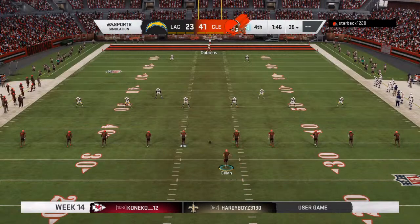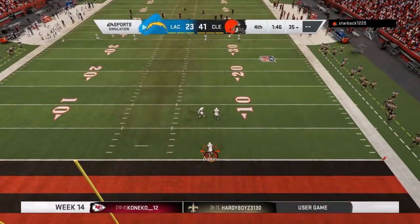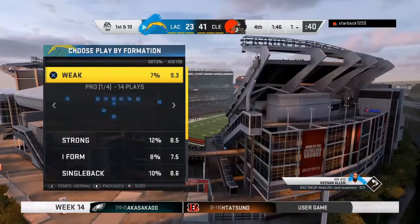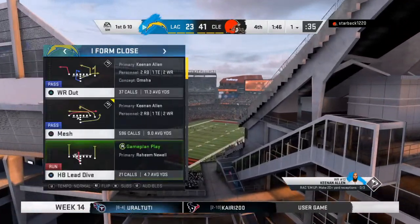So they throw the pick six. They'll get another shot at it now as this one's in the air. And a fair catch signaled for and taken successfully. The Chargers take over, first and 10.